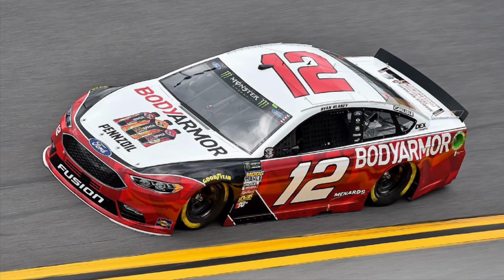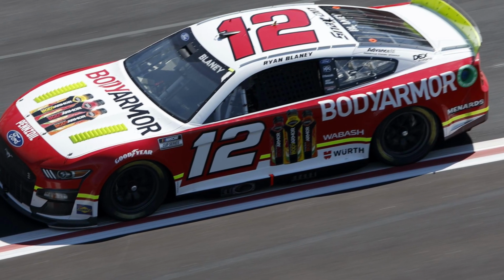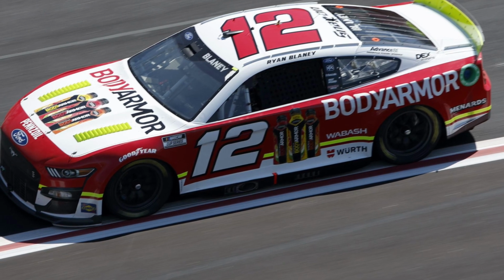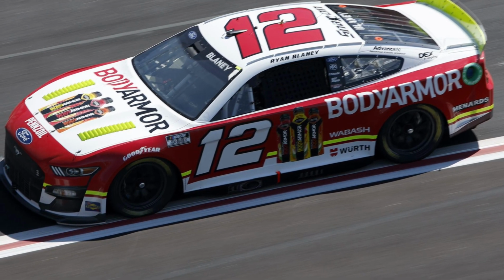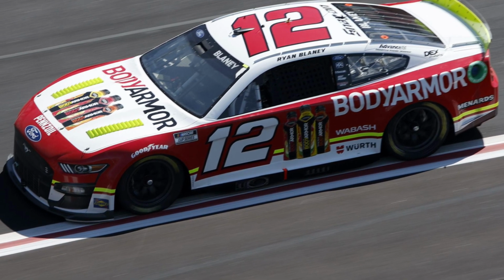I just think it goes together really well with the white and red. Entering the top 5, we have his 2022 Body Armor car. The thing I like about this one is that there's a bit more white on the car, and also a little bit more Dayglow yellow as well, with that little stripe along the front.